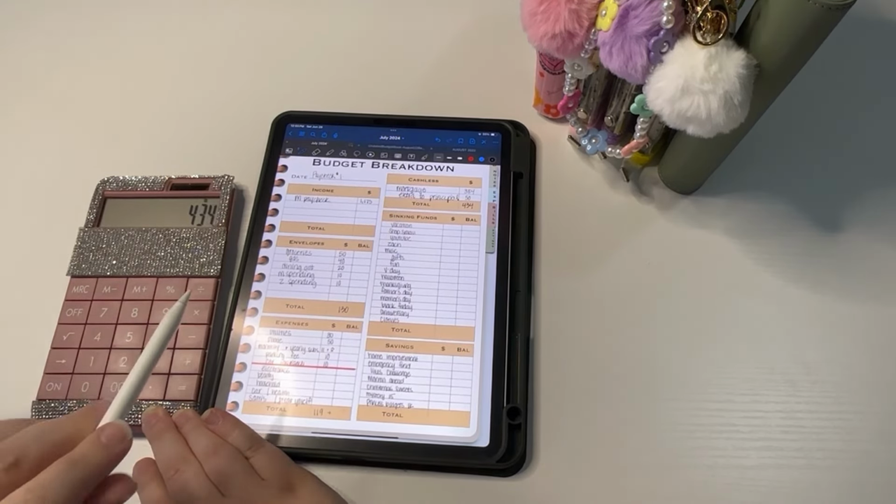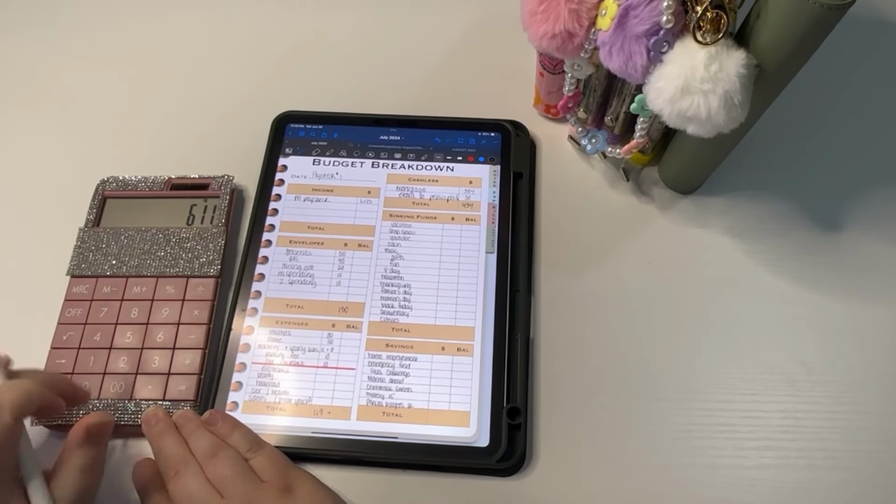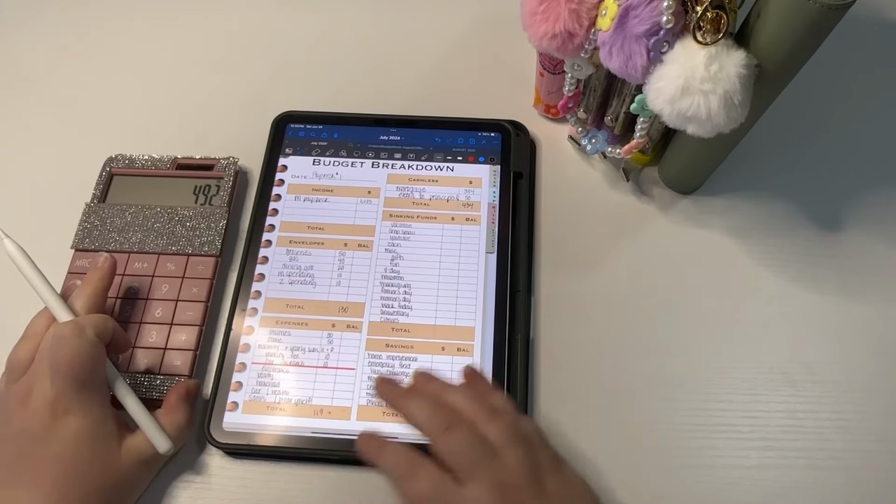So we have 1,175 to work with. 434 went towards mortgage. 130 went towards envelopes. And 119 went towards bills. So we have $492.